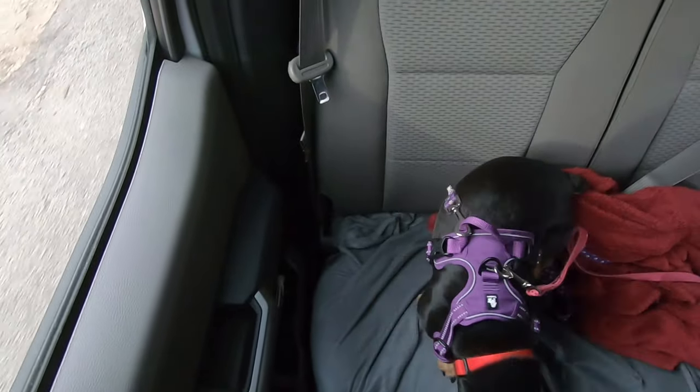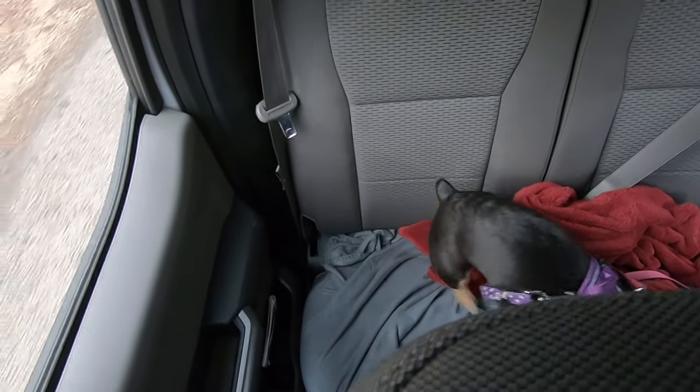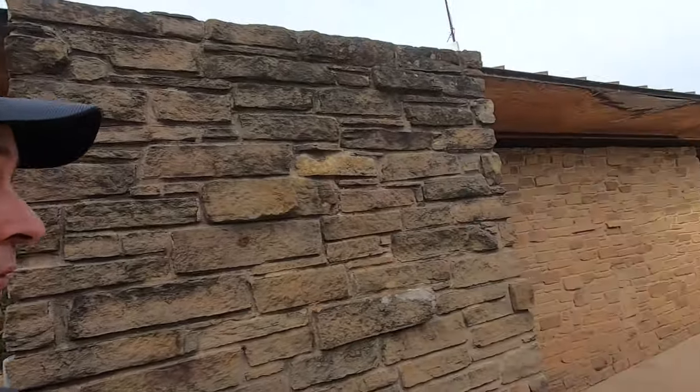Let's go see some more stuff. We're going to explore the park. Well, if you're going to pay a visit to Abilene State Park and you got a whole mess of people coming with you, you might want to utilize the group shelter.